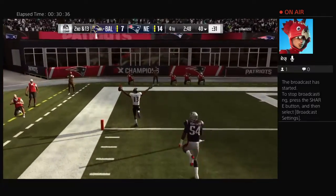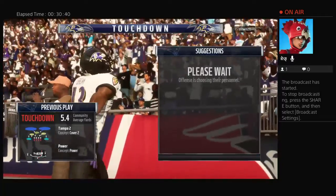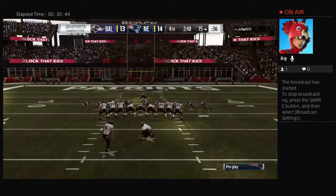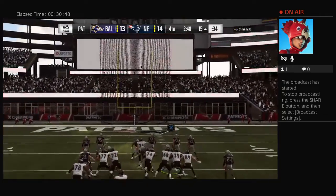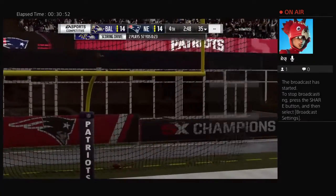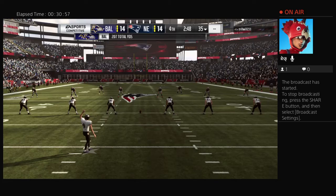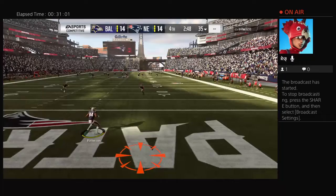10, and all the way in for the Ravens touchdown. John Brown, his second touchdown of the afternoon. And the Ravens are an extra point away from tying the football game. Don't forget the extra point. It's up and good. And we are tied here in the fourth quarter. So here comes the kickoff now, all even here in this fourth quarter.